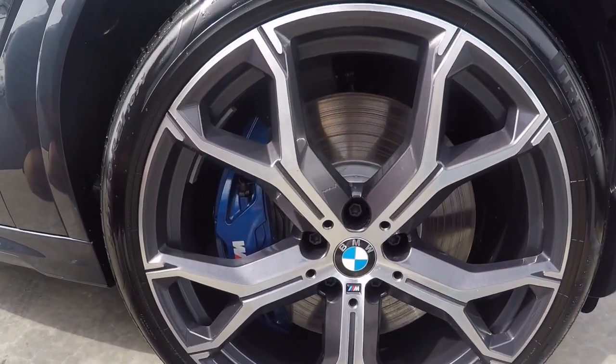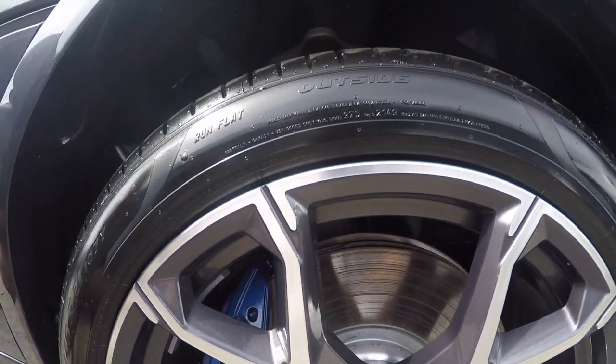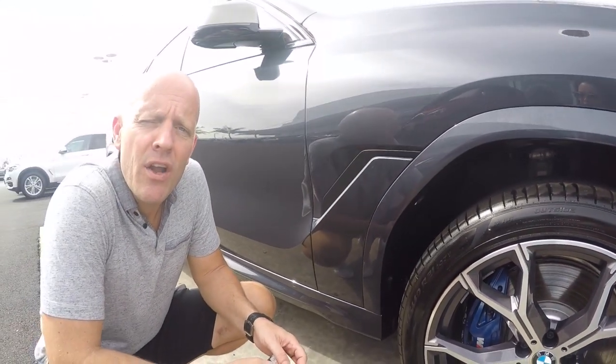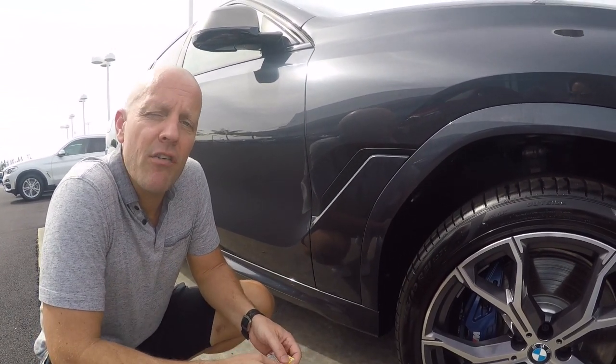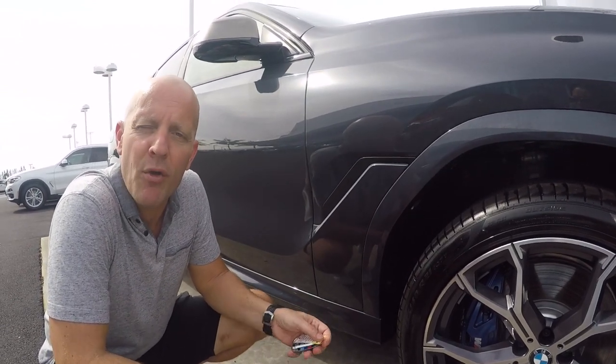4 piston calipers in the front, single piston caliper in the rear. Now, this goes from 70 miles an hour to 0 miles an hour in 153 feet, which is utterly astonishing. Let's put that in perspective. One of my favorite cars is the Ford Mustang GT with the performance package. That's the one with the front Brembos and etc. That goes from 70 to 0 in 157 feet.